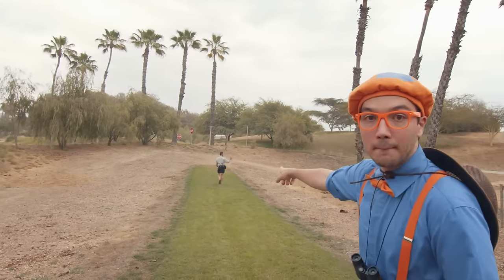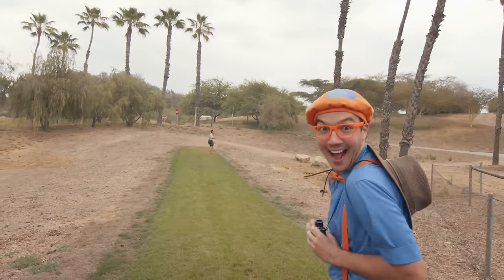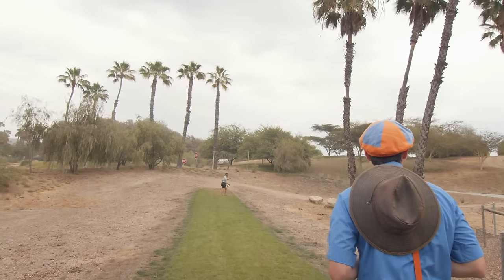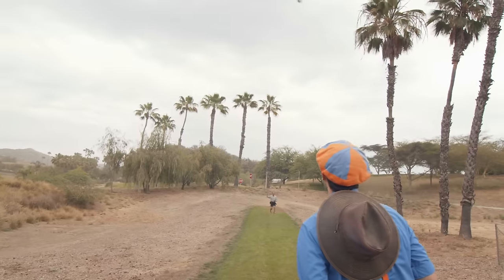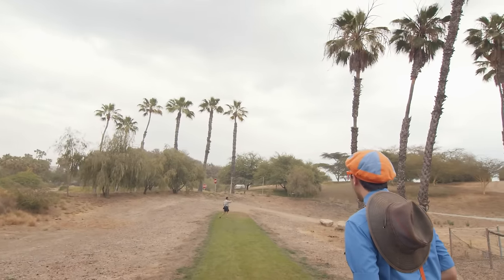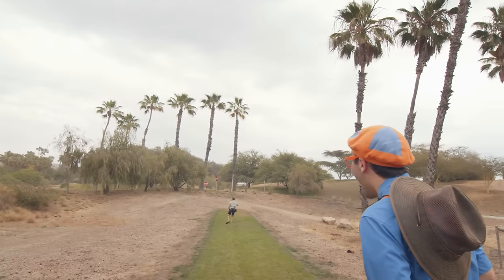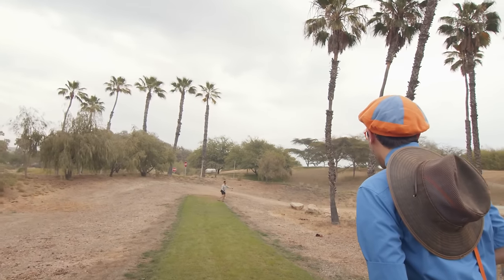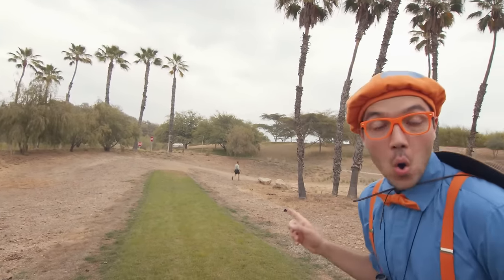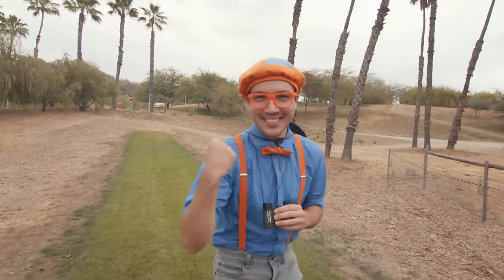Oh, look, Marco is swinging around some meat. Okay. Nelson, good boy. Good. Whoa! Did you see that? Whoa. Nelson caught the meat midair. Whoa, that's pretty amazing. Hey, let's go take a closer look.